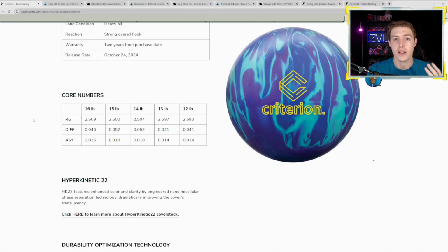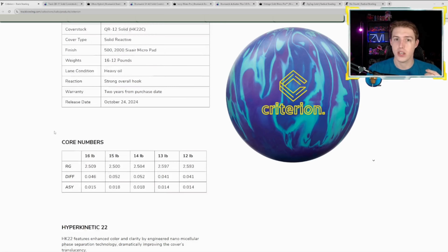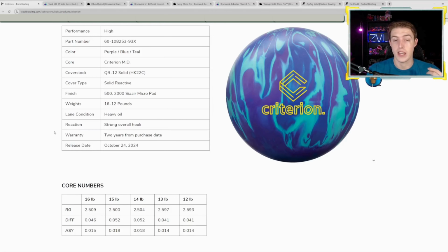All of those balls are never the strongest balls that you could possibly buy, but it's close. It's still a really good asymmetrical, solid core and cover numbers. This seems like it's going to be a usable, strong asym ball. Now, it does come sanded, 2,500, 2,000 grit Siaair, so it's not going to be polished like the Wicked Collision was for Deviate. This is going to be sanded.